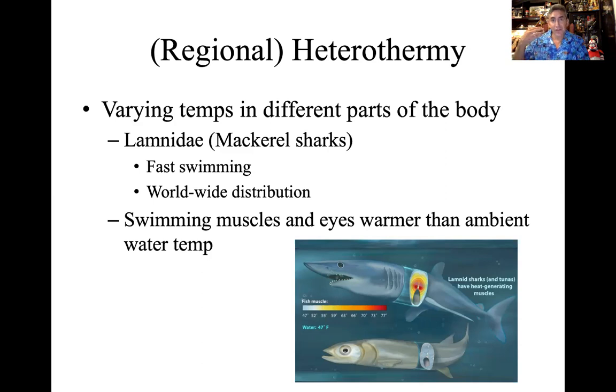Until new technologies, new ways of analyzing, we've learned a lot of neat new things about sharks. They're given a title now called regional heterothermy. Hetero means different. Thermy means temperature. So what has been found in these sharks, and we call them the lamnidae sharks, the mackerel sharks, the great white shark, the mako shark, these very fast swimming sharks with what we call worldwide distribution.